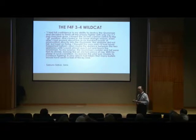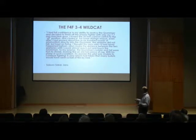This is a quote from Saburo Sakai, who's one of the top Japanese aces of World War II, from the book called Zero. And here's Sakai's comments. "I had full confidence in my ability to destroy the Grumman and decided to finish off the enemy fighter with only my rifle caliber 7.7 millimeter machine guns and turned off my 20 millimeter cannons. For some strange reason, even after I had poured about 500 or 600 rounds of ammunition directly into the Grumman, the airplane didn't fall but kept on flying.